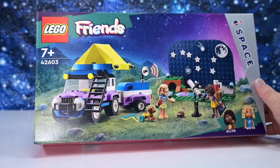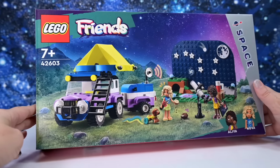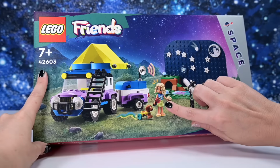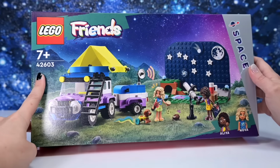LEGO Friends has 3 of them available at the moment, which is very exciting. This one is the Stargazing Camping Vehicle. It's obviously based here on Earth, whereas the other ones are based on Mars. This one has got some fantastic alternate expressions, just wait till you see!